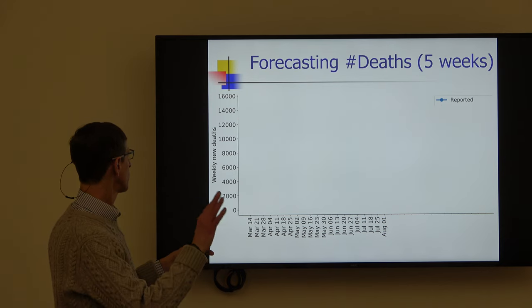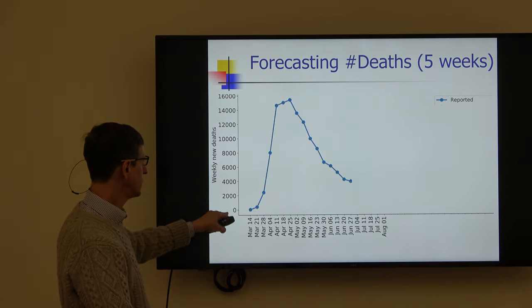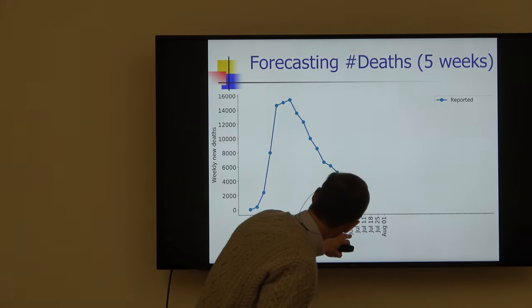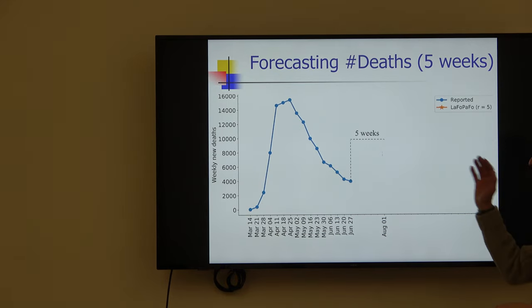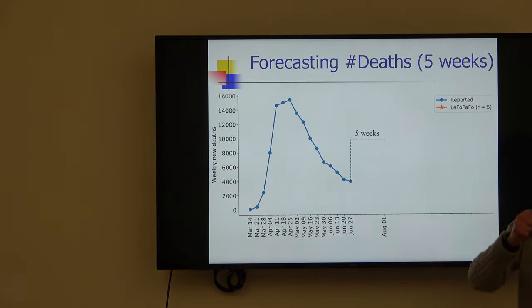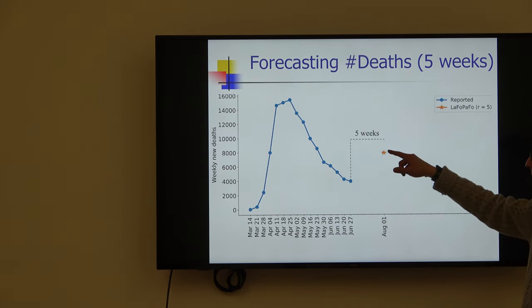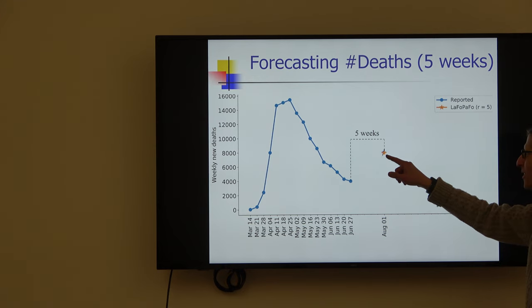So imagine I'll look at the number of weekly deaths, COVID in the US, and here's some real data up until, I think it's June 27th. And now the question is, can we predict 5 weeks from now? So I'm gonna predict from June 27th to August 1st, that week. So we predicted that, and it turns out, by the way, it's going to do really well.